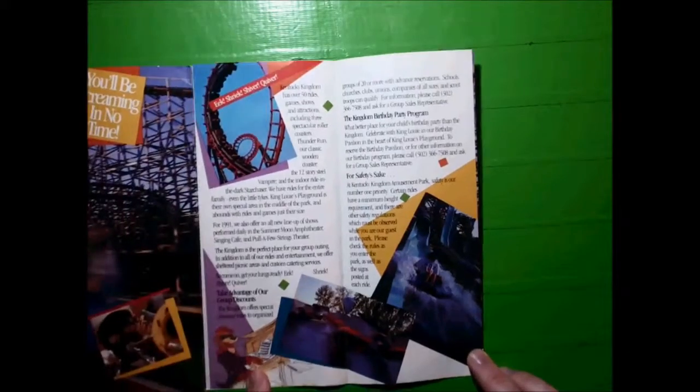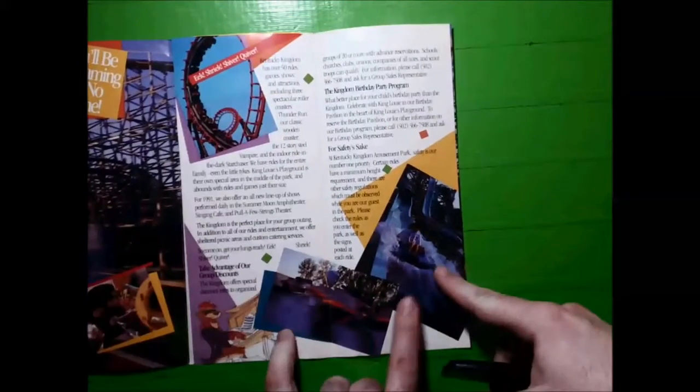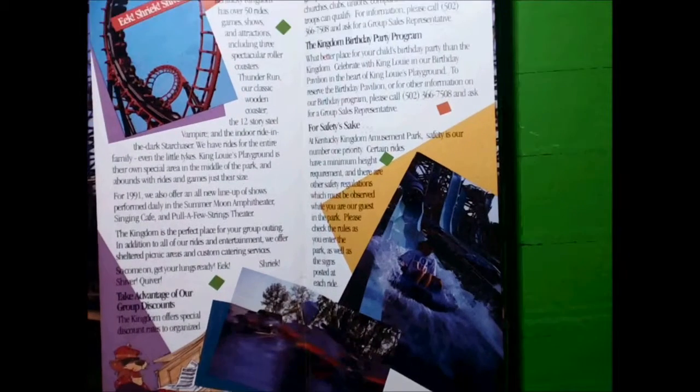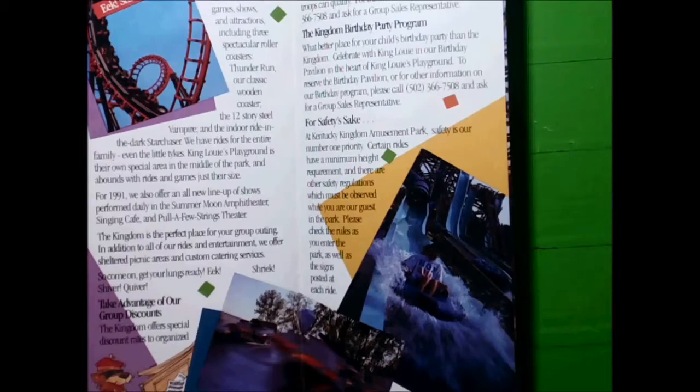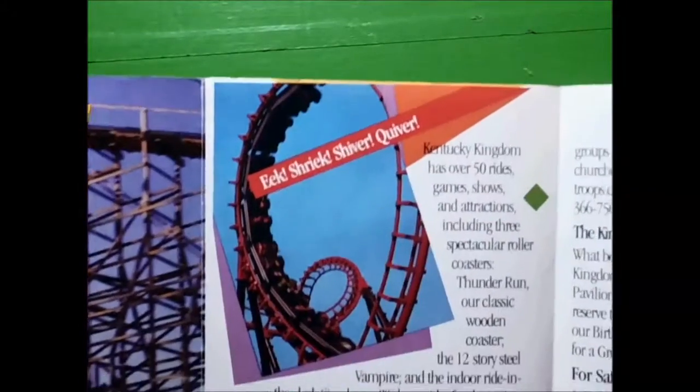Tells you about birthday parties. Got the vampire up here. It's got King Louie down here on the bottom. Breakdance. The old squid water slides are down here. Try to zoom these in so that you guys can actually see them better. It's King Louie. He is still around, which is awesome. That shows the vampire, and there are the water slides they used to have over next to the vampire, which was called the squid, which it is in this magazine as well.